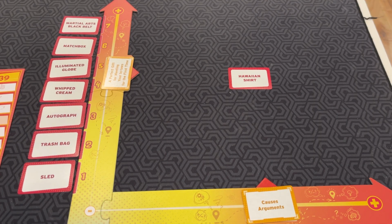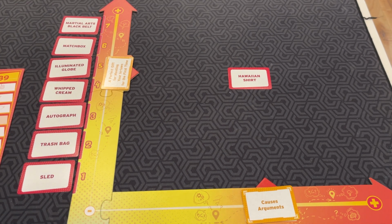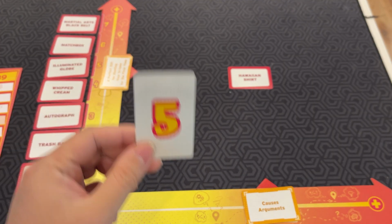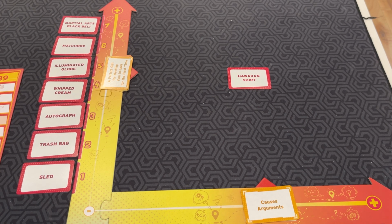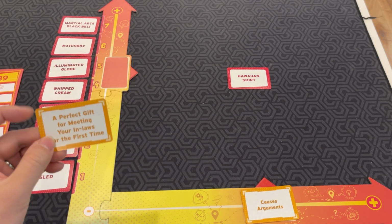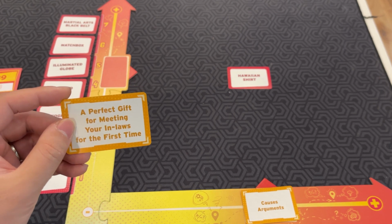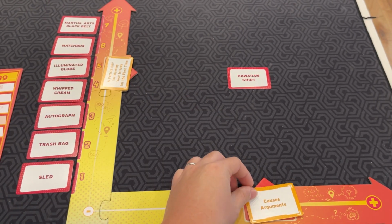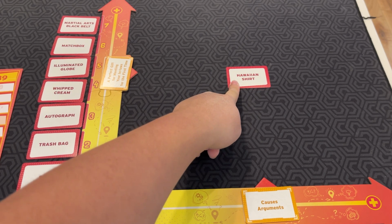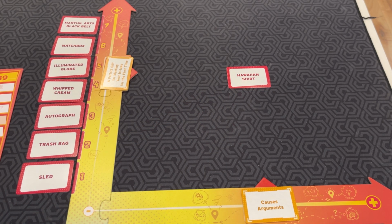So in Mind Map, you are trying to get people to guess which numbered word is yours. So if there are 7 words here, and you are dealt, let's say, number 5 secretly, that means your word is illuminated globe. Now, as you can see, there are 2 criteria here. One is a perfect gift for meeting your in-laws for the first time. The second one is causes arguments. And the comparison word is Hawaiian shirt.